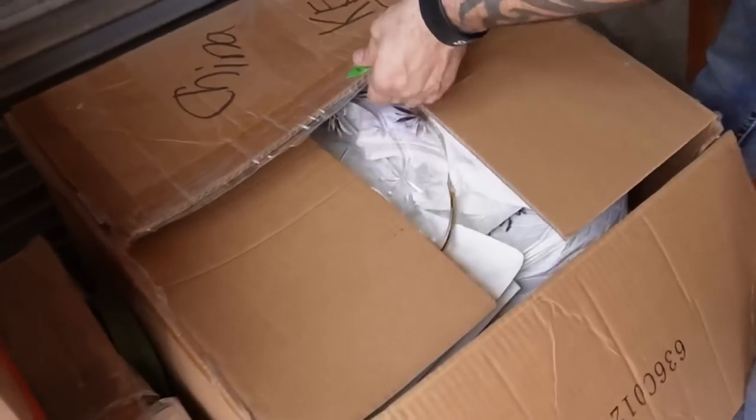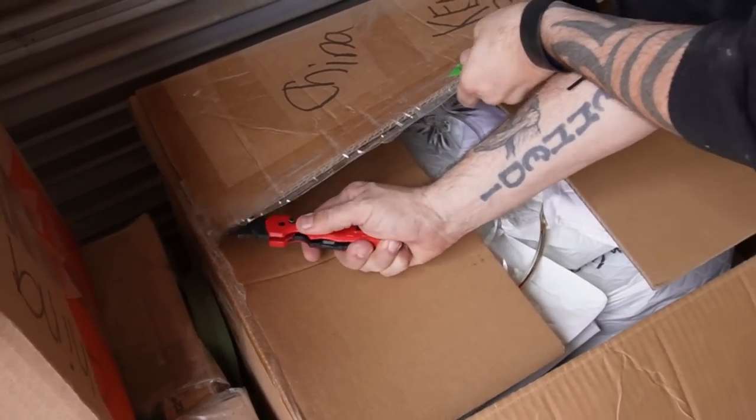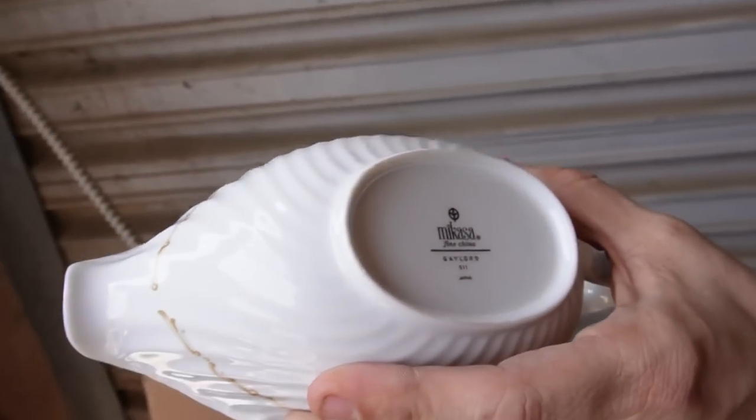So this is probably going to be all high-end, because here's my assessment. This is a household that had a lot of extra income, and they went and bought their kids stuff, because there are different kids' names on the boxes. So they also probably had nice stuff. Where's that made? Let's see. Gaylord.